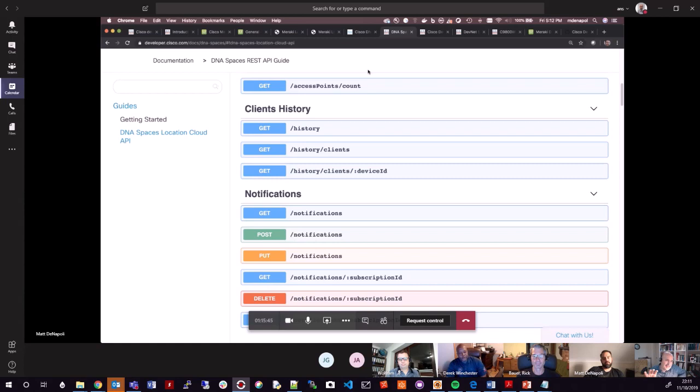But the point is that unless you go through that process and understand what it is that you're trying to put together, you're not going to get anywhere. If you've got that API information available, you can see how that process wants to be shaped.